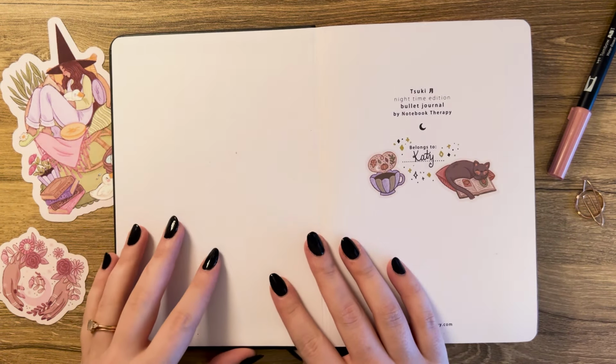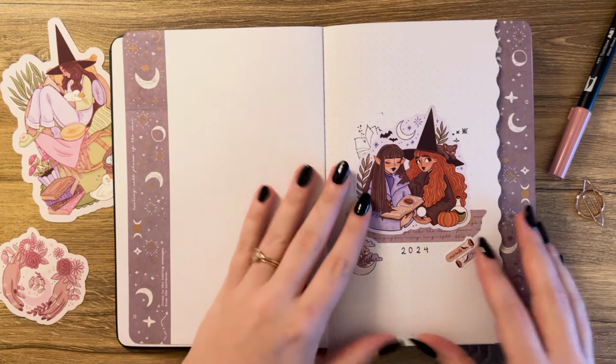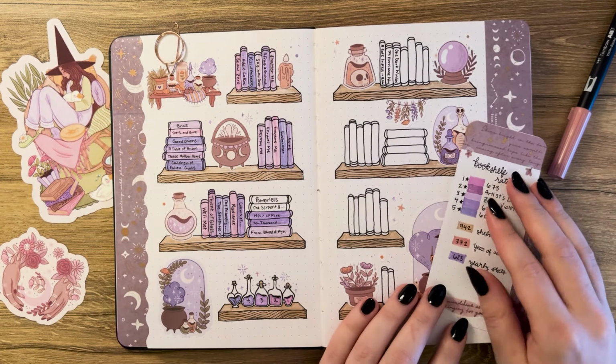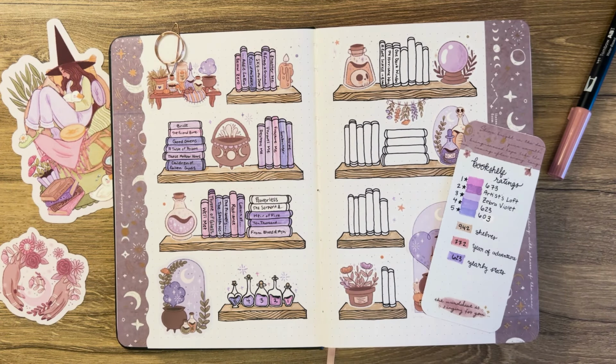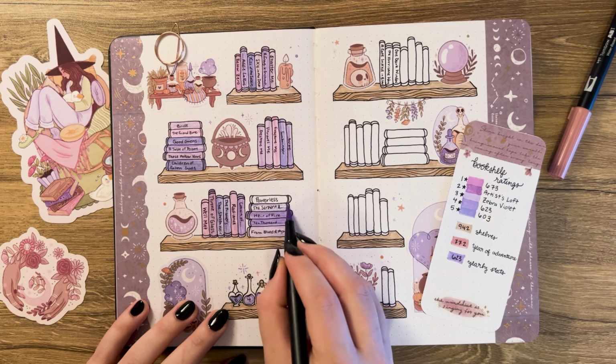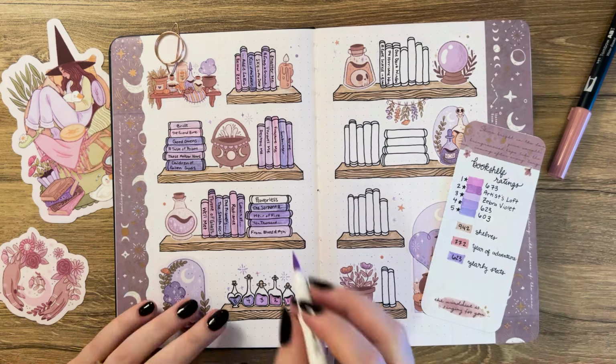Today we'll be doing my monthly update in my reading journal for the month of April, so let's get started. As always, we are flipping to the first spread in my journal, which is my yearly bookshelves, and I'm filling in the color codes for the different books that I read this month.